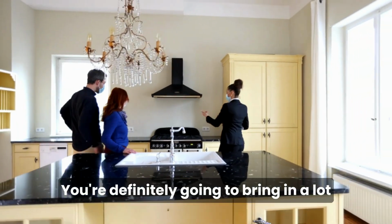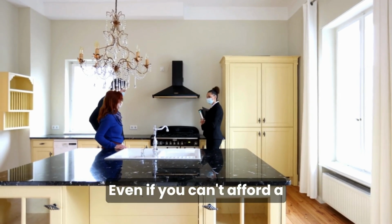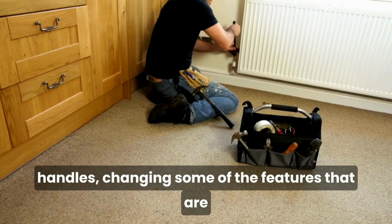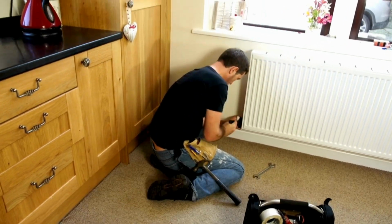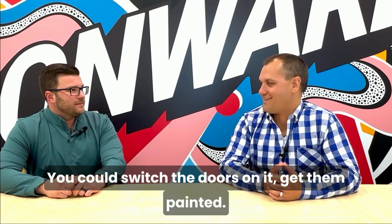So you're definitely going to bring in a lot more people to look at the home with a change. Even if you can't afford a full remodel, even just changing the handles, changing some of the features that are inexpensive to do can go a long way with drawing a crowd. Yeah, you could switch the doors on it, get them painted.